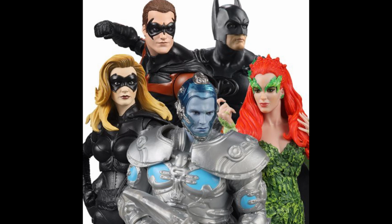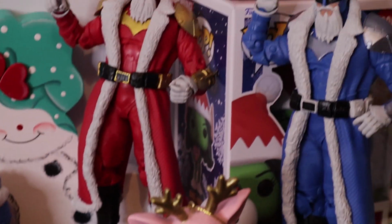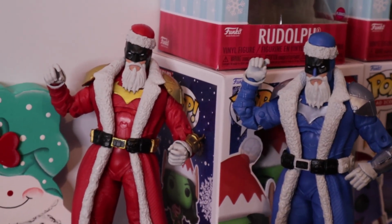And McFarlane this year had a lot of stuff there. This was the surprise one. I did not know they were going to do that series. I loved it. And, review on that later. And the Bad Santas, of course, also make it there too.